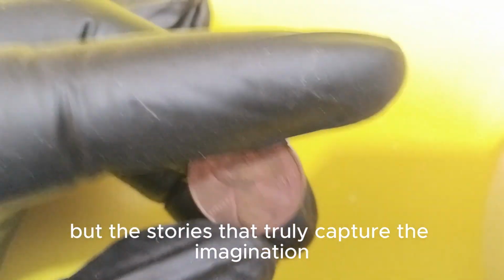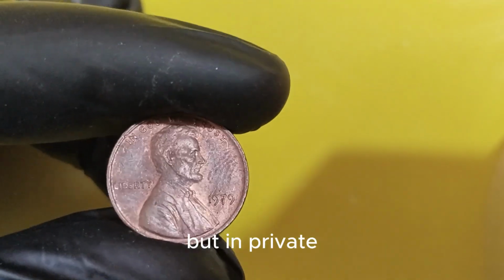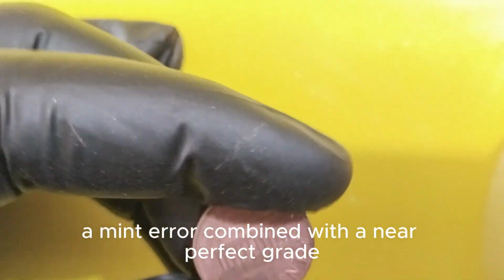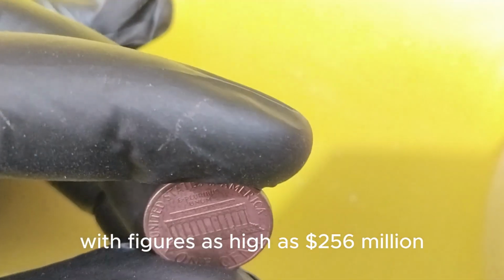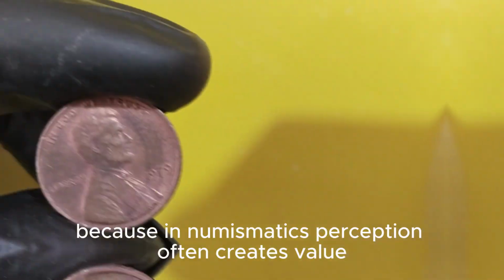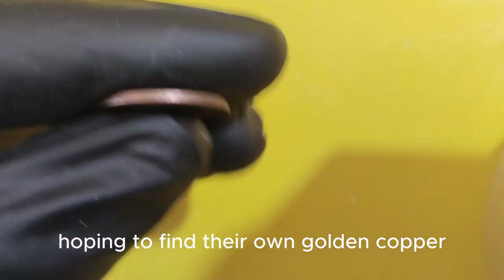But the stories that truly capture the imagination are the ones where coins break records at auctions. In public sales, a high-grade 1979 penny can already command thousands. But in private, where wealthy collectors compete behind closed doors, prices can escalate into figures that sound unreal. Rumors have circulated of a 1979 penny, a mint error combined with a near-perfect grade, selling for astronomical numbers, with figures as high as $256 million whispered about in collector circles. Whether this number is myth or fact, the very existence of such a legend only increases the aura of mystery around the coin. Because in numismatics, perception often creates value, and the myth of a 1979 penny fetching such a price has made millions of people around the world dig through their pockets, hoping to find their own gold and copper.